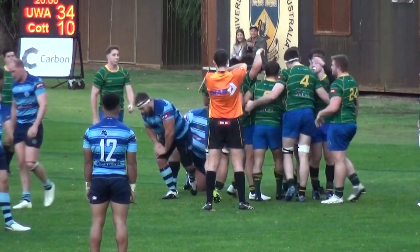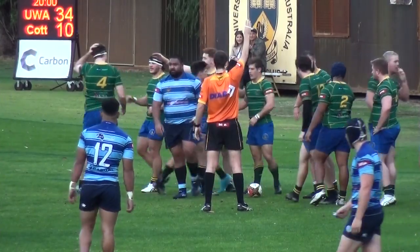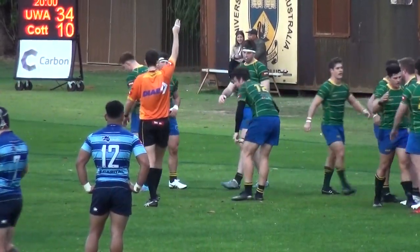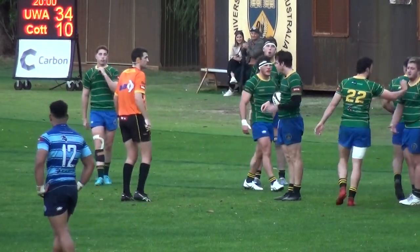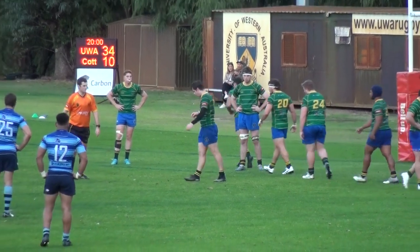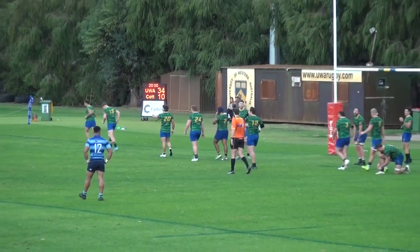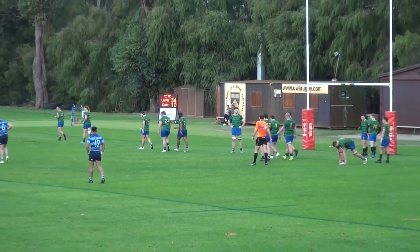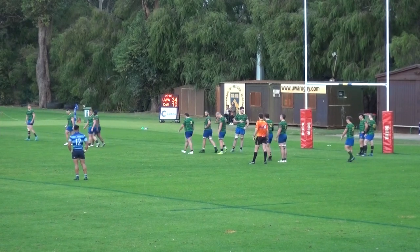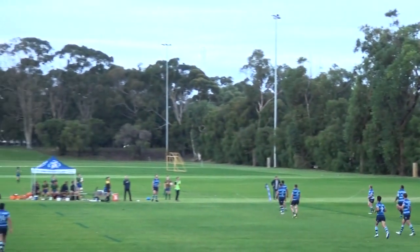UWA hold firm. They pick up Jack Bromley, star on that play. Just too strong and supportive around the ruck here. Cottesloe understanding the intent. Grant took a carry himself, and Tobias Hoskins goes himself again, but with the lack of communication, it's just too easy for these UWA forwards just to get around the ball, jump on top of it, sit on the jackal, and another not releasing penalty. Big Jack Bromley the victor this time, and Young will go to the sideline.